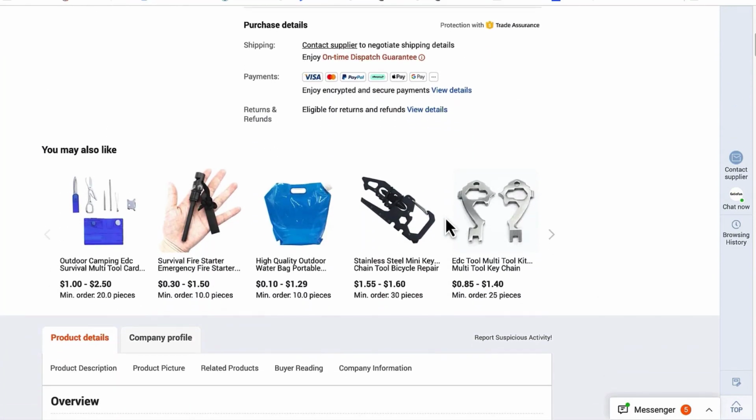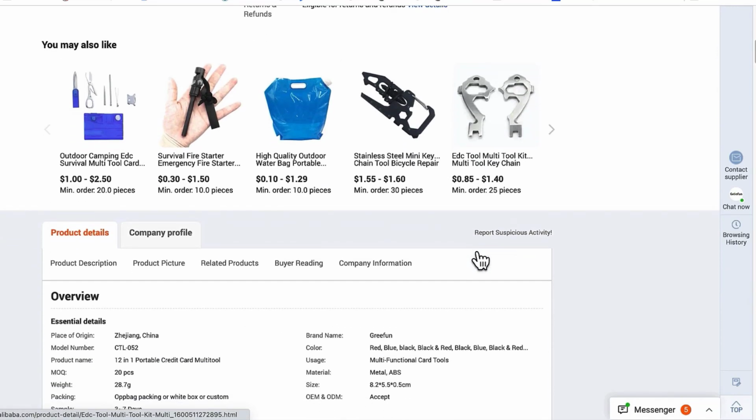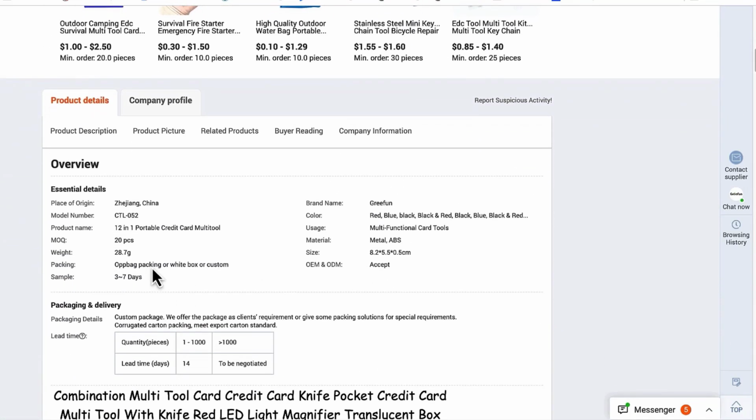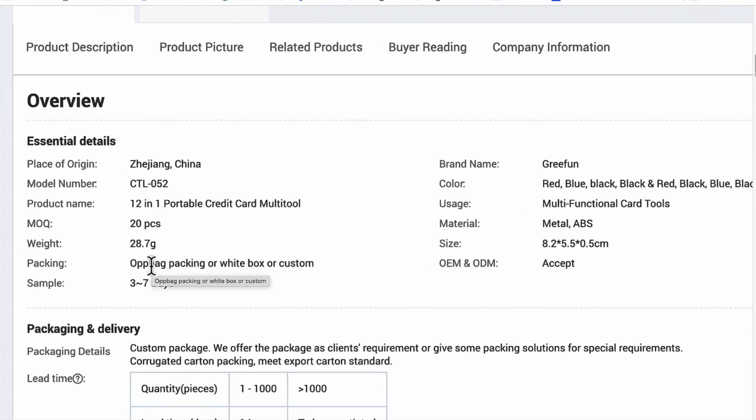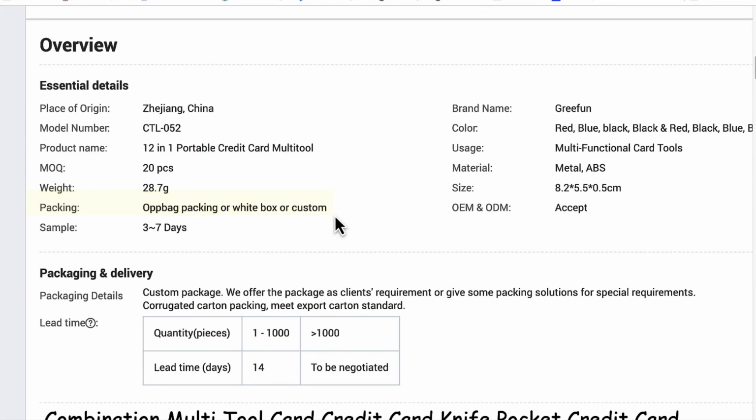And if you scroll down here, you're going to see the you may also like. This is very much like Amazon, and you can see who this person is. Here's your details right here. This person is in China. Product name is 12-in-1 portable credit card multi-tool. Minimum order quantity. Now, this is MOQ right here. This means this is the minimum they're going to sell you, and it's 20 pieces. So that's the minimum you can buy.